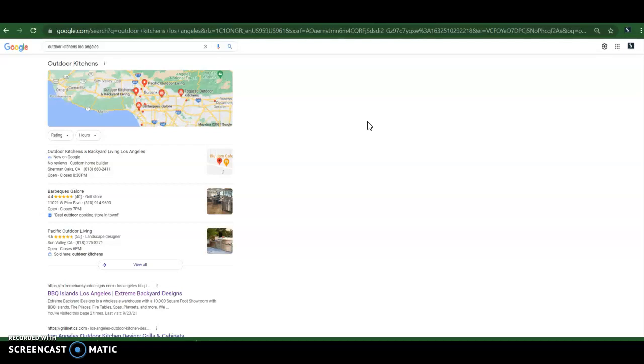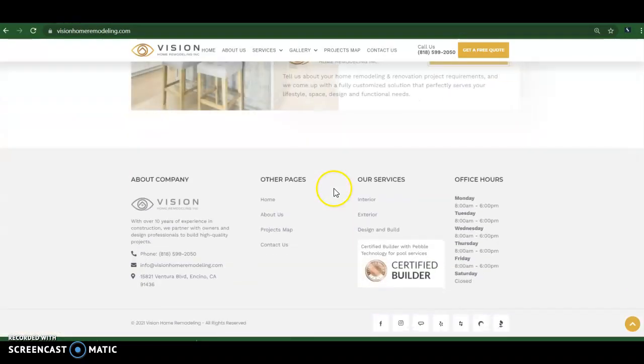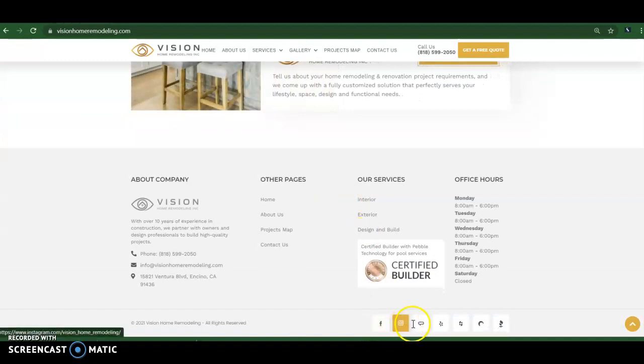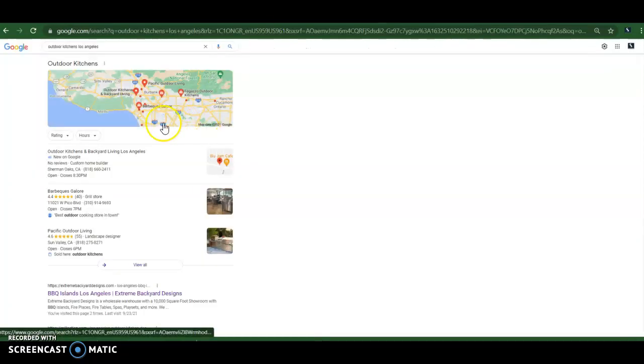And by directories, I mean like Yelp. And I see you listed quite a few at the bottom of your website here. Facebook, I see Angie's List, Yelp, Houzz, BuildZoom, Better Business Bureau. All those are good, authoritative directories. So the more authoritative, good directories you're cited in, the higher you'll appear in the map pack.